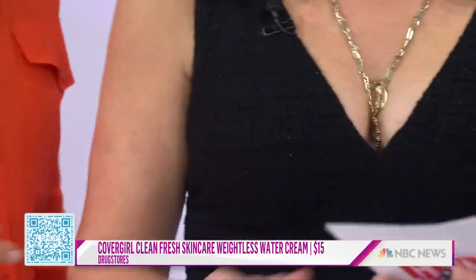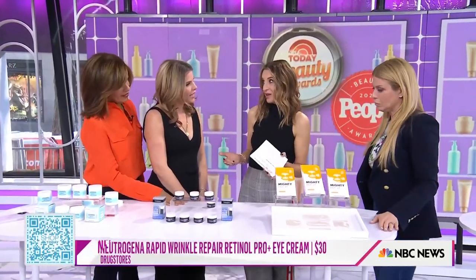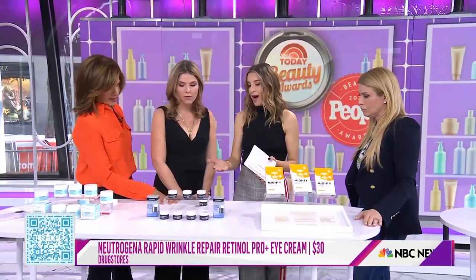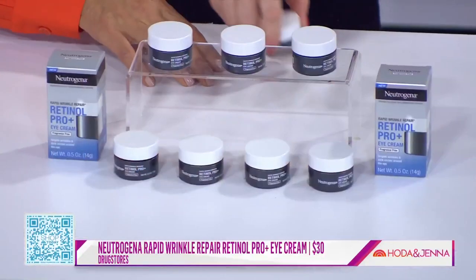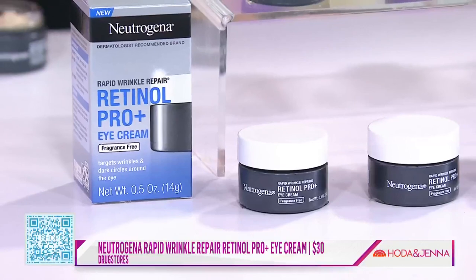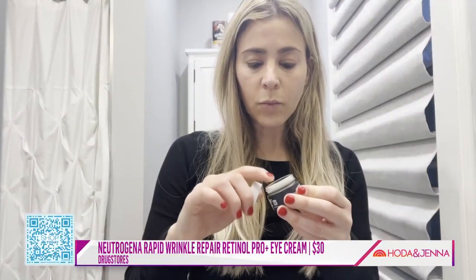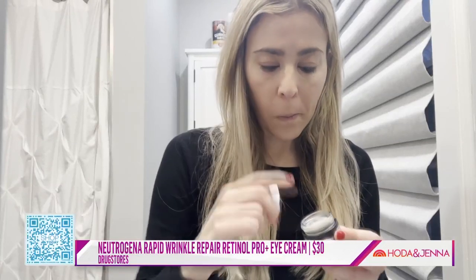Can we talk eye creams? Eye cream, you know, it's a tough one. It's like, does it really work? It does. You know why? This Neutrogena one has retinol. Retinol is the gold standard of anti-aging ingredients. So it's actually going to help plump up that collagen, all the things you need in your eye area. Katie says it's not irritating, and it's really going to show you some results. And it's $30, so it's a little bit more.